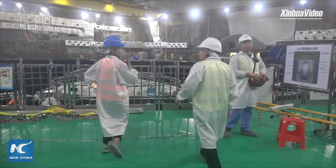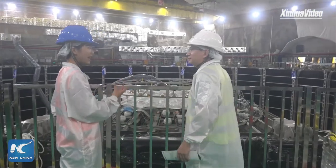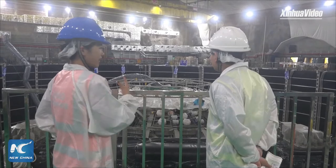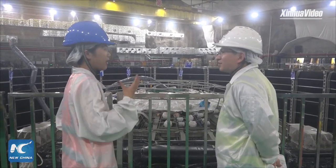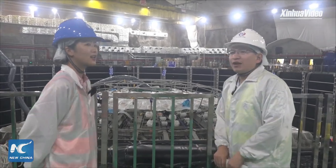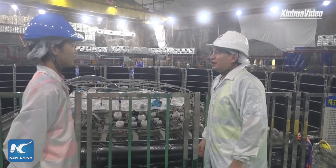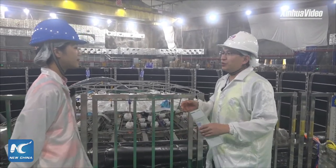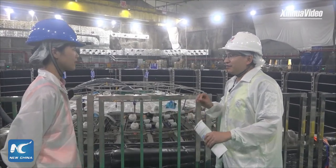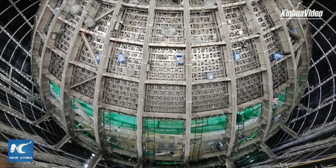So I believe this huge spherical structure in front of us is the core detector, right? To detect the neutrino events. So what exactly are neutrinos? Can you explain in simple words first? Neutrino is a very basic particle in the Standard Model in physics. It's neutral, with no charge. And the mass is very, very little. Until now, we don't know its absolute mass.